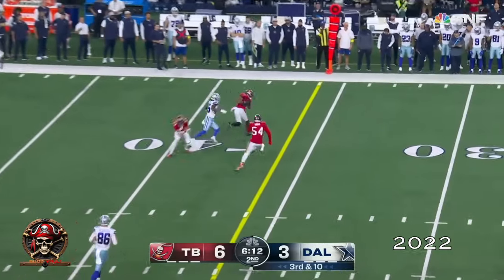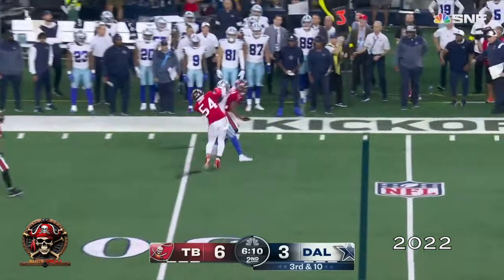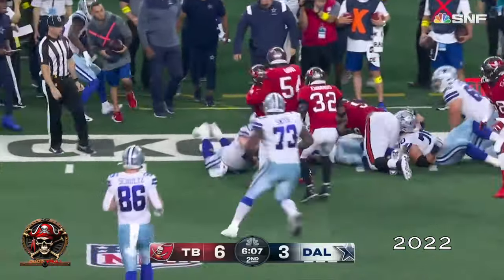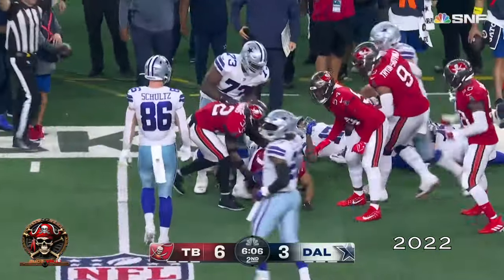Prescott escapes. Throws on the run. Throws an interception to Winfield. Antoine Winfield Jr. stays in bounds. Lost a couple of yards along the way.